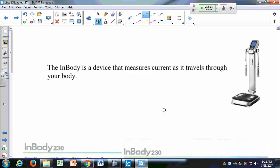Do y'all have one back in athletic training? An InBody scanner? Y'all know what I'm talking about? You've seen one? Yeah, so a couple of you will be able to do it. You stand on it, you hold this, and you take your socks and shoes off, and this current will travel through your body and tell you about the makeup of your body.